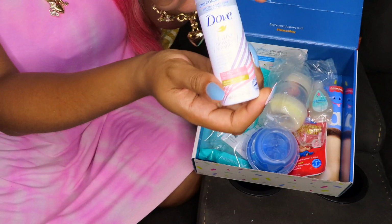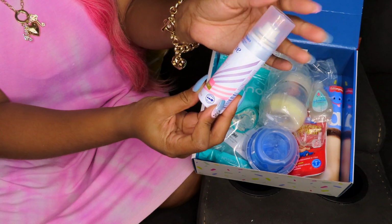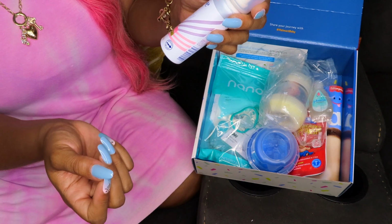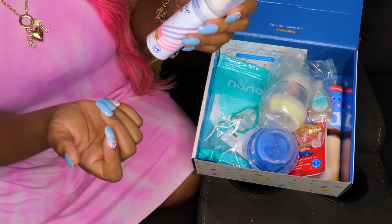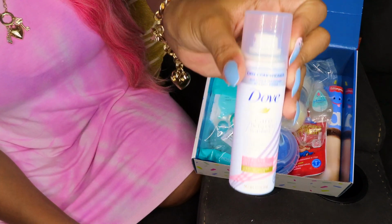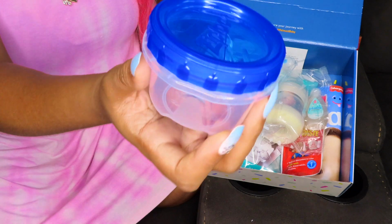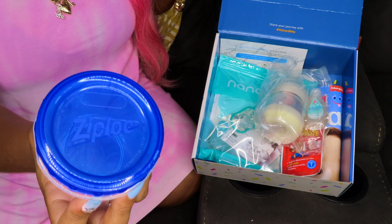This is a product that's actually for mommy. This is a Dove Care Between Washes. This is a dry conditioner spray. This is the Go Active Dry Conditioner. It leaves your hair nourished and touchably soft for times when washing is not a part of the plan, but beautiful hair is. How cute is this, y'all? Then we have another Ziploc container for your baby snacks or whatever you want to use it for.